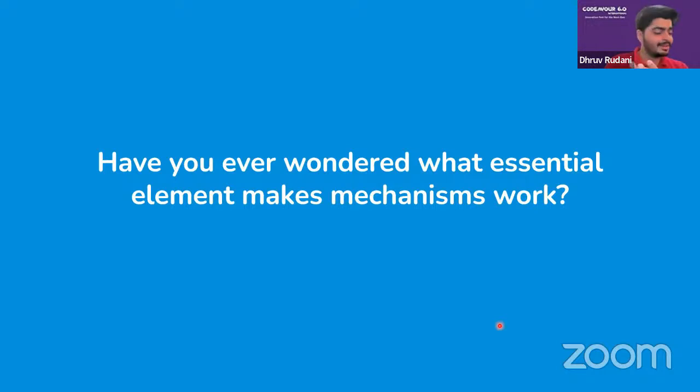A mechanism has lots of different parts, right? What is another thing which a mechanism needs to function? Without that, a mechanism is not possible. Anybody?